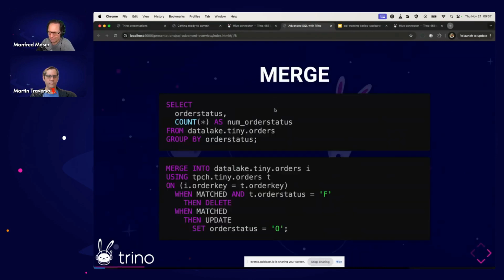We have this covered in another training. It can look something like this, where you go MERGE INTO some orders table, for example. And when there's a match on the order status, one thing you do, in this case, is a delete statement, otherwise you do some other operation. That's roughly what this looks like. It can be very helpful and useful to get a handle on and know how this works.